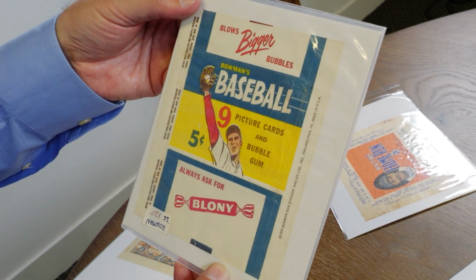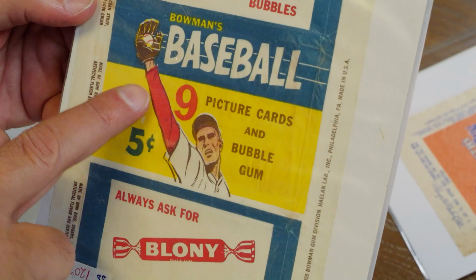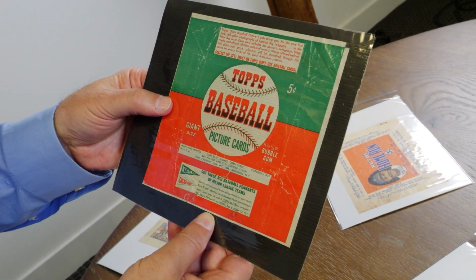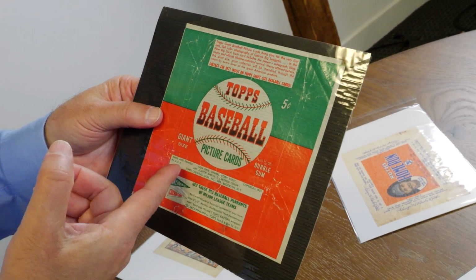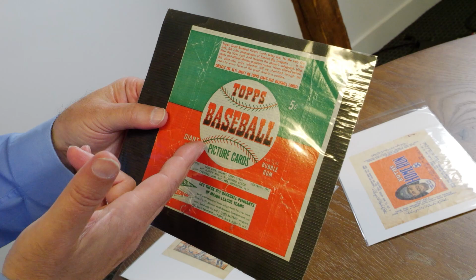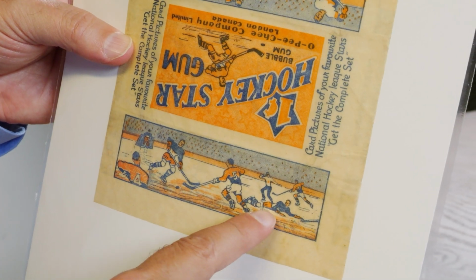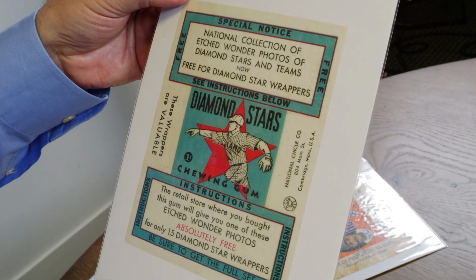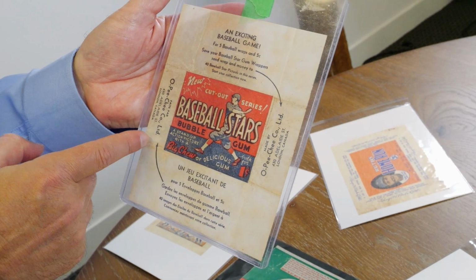This is 1955 Bowman, the last year that Bowman made baseball cards. And this is the 5-cent version. This wrapper is maybe not as interesting visually because there's no graphic of a ball player on it, but this is 1952 Topps. So theoretically, the 1952 Topps Mickey Mantle rookie card could have come out of this very pack. And this is the wrapper from that set. I found that the older the wrappers were, usually the more interesting the graphics would be. 1934 Diamond Stars, this actually is the high number wrapper. I always collected cards, and for whatever reason, always saved the wrappers.